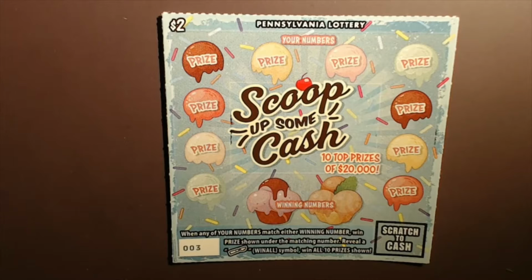Today we'll be doing tickets number 3 through 7, and the overall chances of winning are 1 in 4.44. So without further ado, let's go ahead and start scratching and see what we can find.